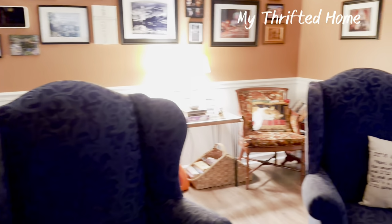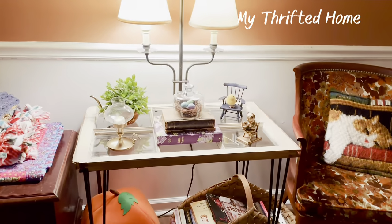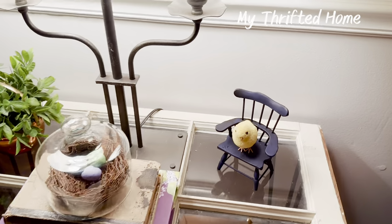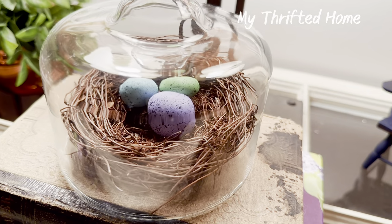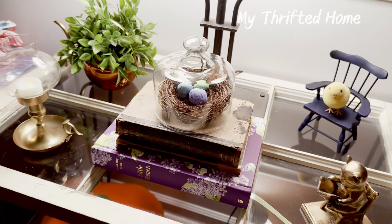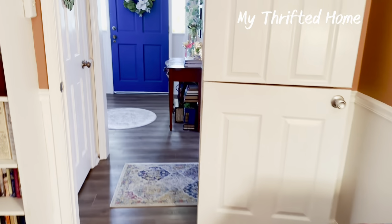And then the other touch I have in here for Easter is over here on my window table. I made that. There's a DIY short that kind of shows me making it. I have this cute little adorable chick. Don't remember where I got it. Another little faux nest I made under a cloche. And then that's it. That's all that's in my Easter spring home.